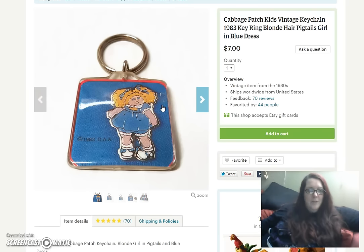Next is this little Cabbage Patch Kids keyring from 1983. I sold one of these with the girl with the blue dress and the blonde pigtails. I have more of these available in my shop. I also have more available in different colors, different color dresses, different color hair. I'm selling those for $7 each.